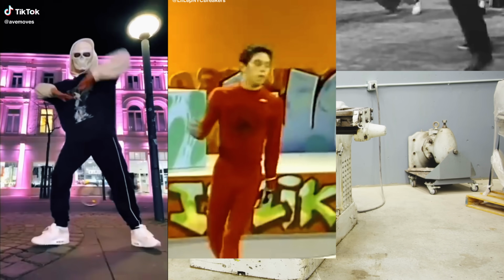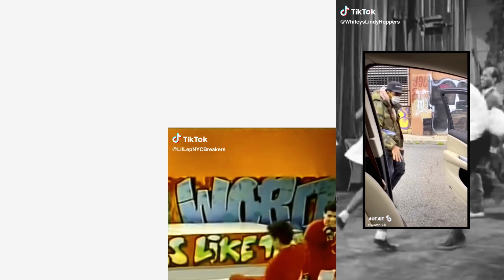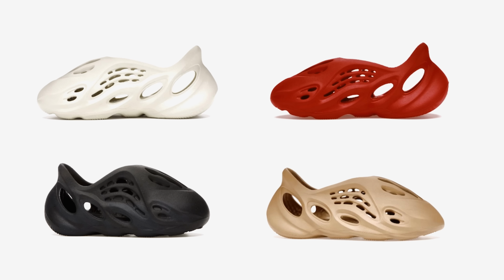So what is a Kearny Trecker? Is it the latest TikTok dance craze? Or is it the newest trending shoe? Yeezy was good. Any other guesses? A brand new car.